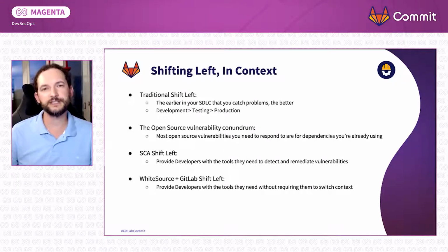So in that context, shifting left means visibility and tooling to developers in order to be able to do that as quickly as possible. So the WhiteSource and GitLab integration takes that a step further, which I like to call in-context security. What this means is that these tools that developers need to be responsible for security are not just available, but they're part of their day-to-day workflows to avoid context switching. And for a developer, their day-to-day workflow is in GitLab.